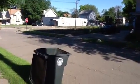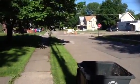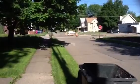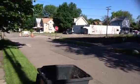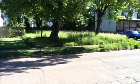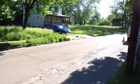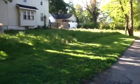This is an old dilapidated building, which I don't like here. All this construction doesn't help. I don't know why it takes so long, but they've been working on this construction here forever. But the problem is the curb appeal's a little rough here. You got a vacant lot there. You have a vacant lot here beside ours.